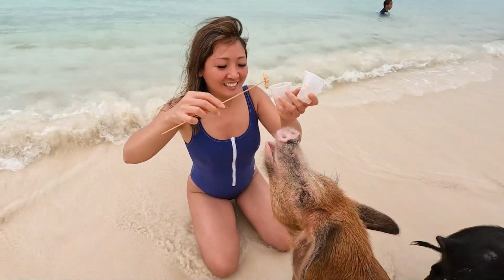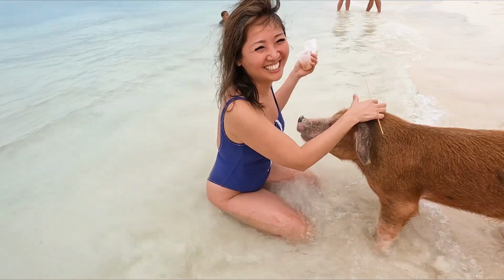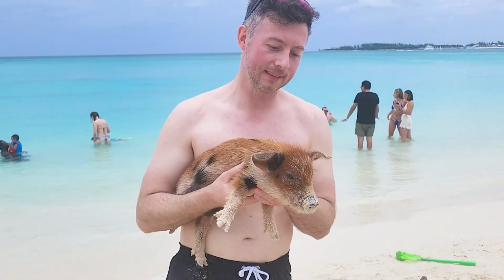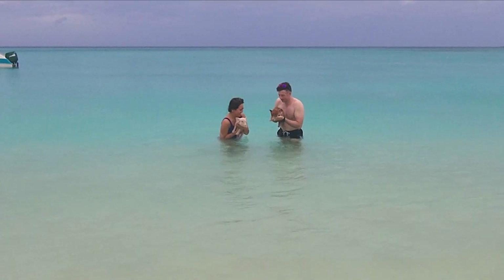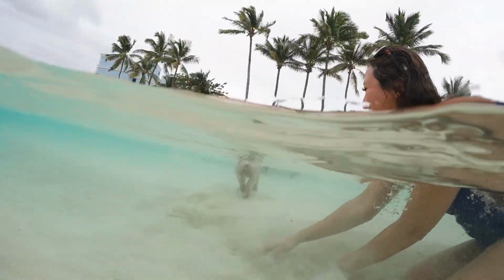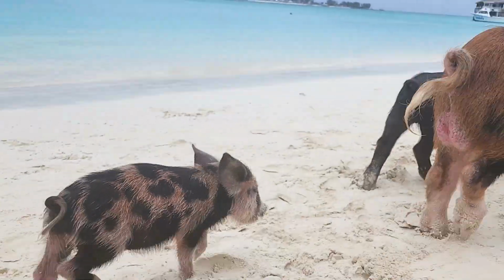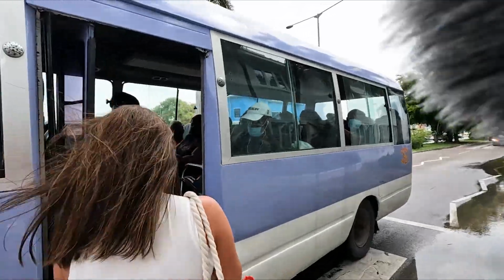The swimming pigs of Bahamas are like celebrities. They're friendly and not very shy. And can swim faster than you. It was quite a unique experience interacting with them. After having fun with the swimming pigs, we head off to town.